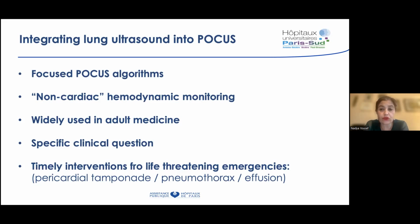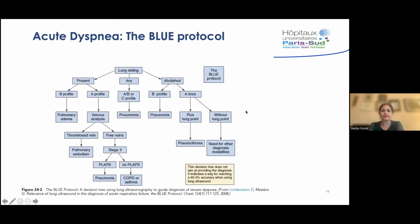So, for example, in a trauma situation, you would integrate lung ultrasound to ask whether you have bleeding. And then again, what you really want to do is to add an added value. You want to be able to intervene quickly when you're faced with life-threatening emergencies like tamponade, pneumothorax, and massive effusion. You should not at any point be losing time on this.